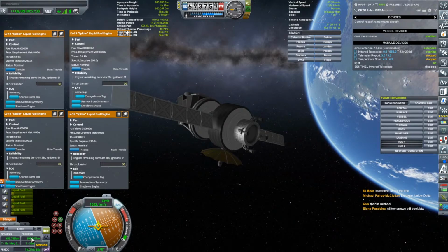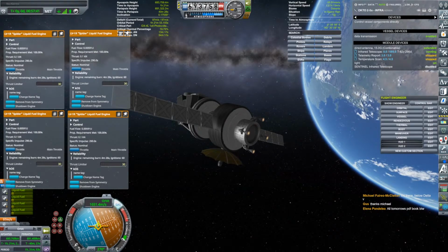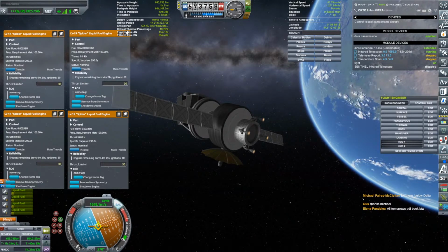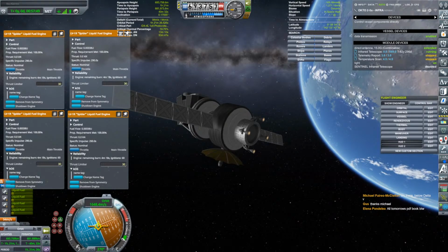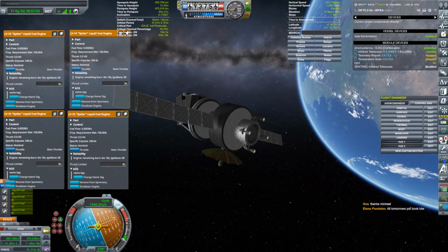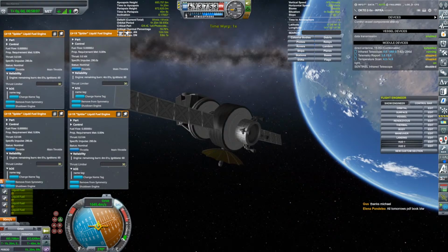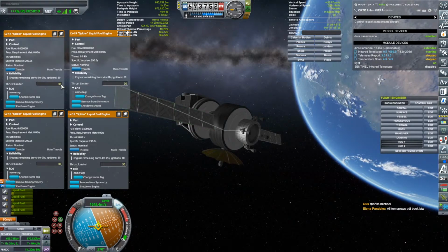What's my number again? 672.6 kilometers. Okay. So let's just burn a little bit. 672.6. I want to get this as precisely as I can. 672.6. Going very slow here. Now I have limited ignitions, something to be aware of too. That's close enough.